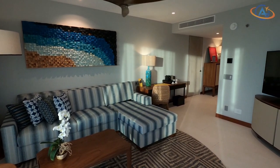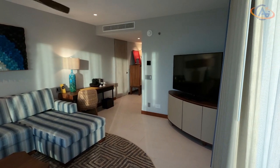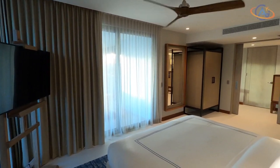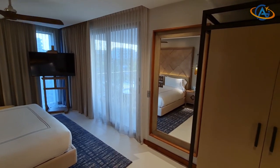In both rooms, they put the TV where it belongs, into a corner. If you are here, you have so many beautiful things to see. You won't need the TV, believe me. But if you do, you have two of them.